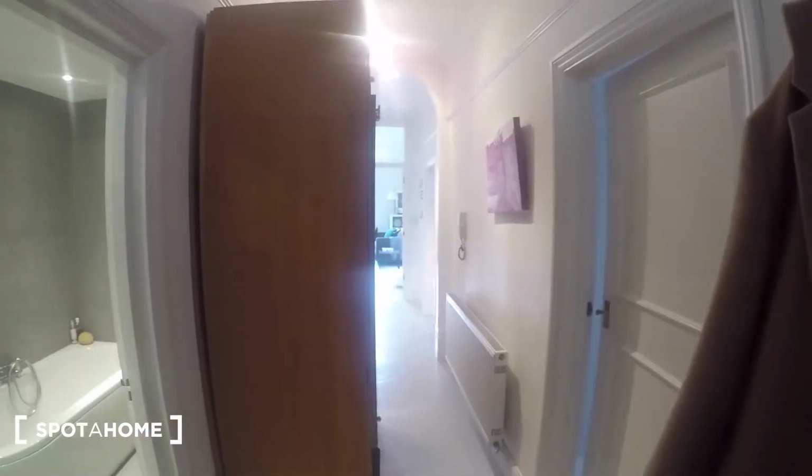Today I'm in West London looking at this lovely three-bedroom apartment. It's got a massive garden behind it as well. It's really well located to get to Kilburn and Wilson Junction, so you can get to central London extremely easily and very quickly as well. I'm just going to show you the place.